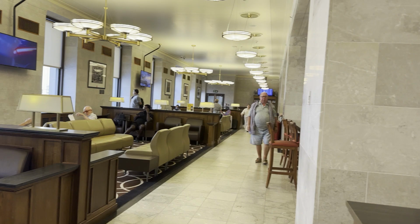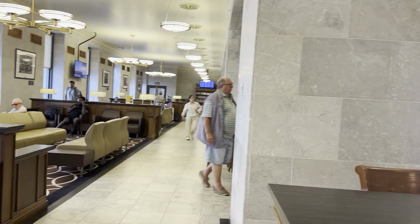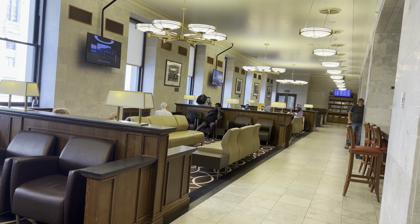There's seating tables with the drinks area over there. But anyway, the announcements are saying that our train is boarding right now. So my mom went to the washroom, so once she comes back, we'll head over to the gate.